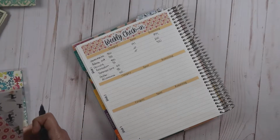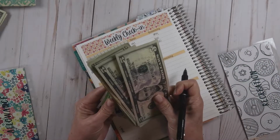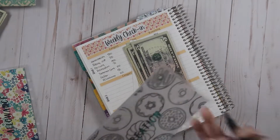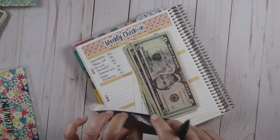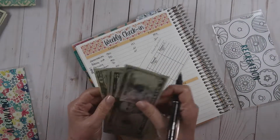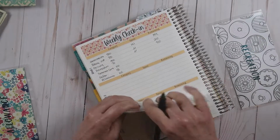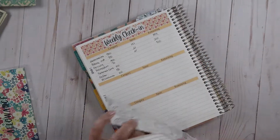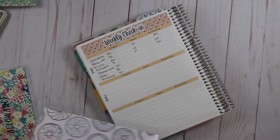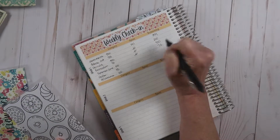Recreation, again, I did not spend anything. I put my Michael's coupons and Joann's coupons in here because that is my recreation. So I started with 70, I still have 70, so that is gonna go back in here. And then I still have $10 that I left in my account in case I order something online.